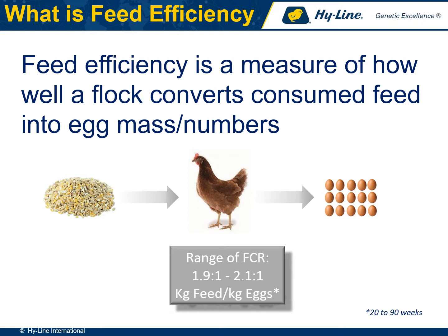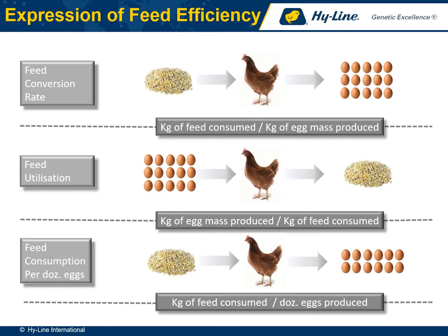So a typical feed conversion ratio might range between 1.9 to 2.1 kilograms of feed for every 1 kilogram of egg mass output. However, there's lots of other ways in which feed efficiency can be expressed. There are 3 different ways of measuring feed efficiency.